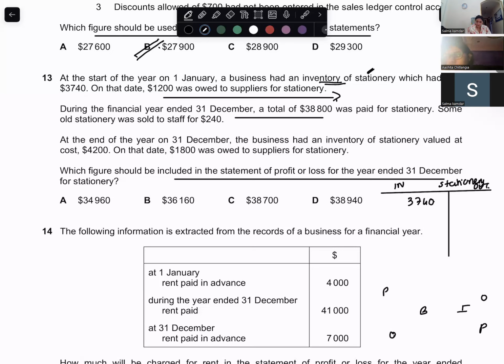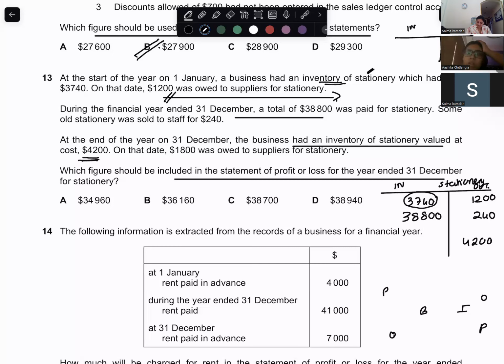Yeah. Okay. So you have an opening balance of stationery of 3,740 and 1,200 is outstanding for stationery. During the year, a total of 38,800 was paid for stationery. And some old stationery is sold to staff. That means some stationery is also going out. Stationery in-out, and at the same time, it is like an expense account. Are you with me? Yeah. At the end of the year, the business has an inventory of stationery valued at cost. The closing balance of stationery would come over here. And at closing, you also still have to pay 800 to the suppliers of stationery. 1,800. Yeah, got that. So what would be the amount that would come in the income statement?